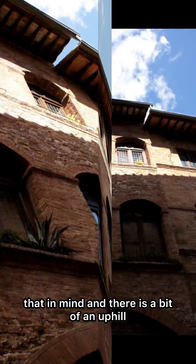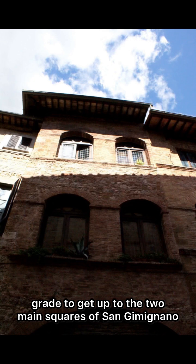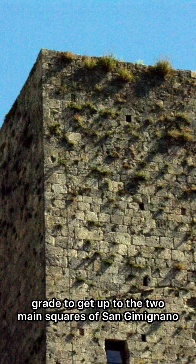And there is a bit of an uphill, about a 20-30 minute uphill walk, about a 30% grade, to get up to the two main squares of San Gimignano.